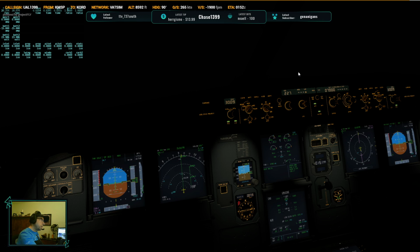Chicago approach, United 1399, 8,000 for 7,000. United 1399, Chicago approach, runway 27 right, descend and maintain 4,000. ILS 27 right, descend and maintain 4,000, United 1399. Delta 3261, maintain 180 knots or greater till Sibley, tower at Sibley, 126.9. 126.9. Maintain 180 till Sibley, and at Sibley, contact tower 126.9, Delta 3261.